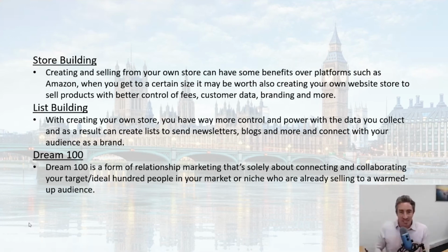But there's three things to consider. One, you've got to build the store, right? So you've got to build that website. If you've already got that in, let's say, the States, actually it's really, really easy to add to that and switch that depending on what platform you're on. Two, you've got to build a list. You've got to create a database. So you've got to have lead magnets. You've got to start thinking differently about growing an e-commerce brand.